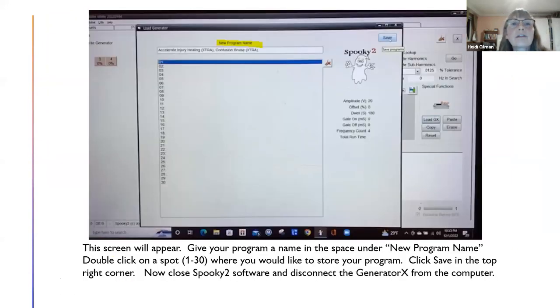Now you're going to get this screen. And it says, the screen will appear. Give your program a name in the space under new program. So here's new program, and then here's where you can put it in. This automatically went in, but you could name it like ankle injury, if you want to, or something like that.